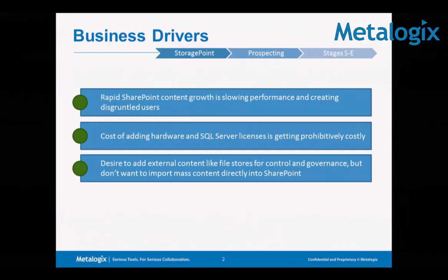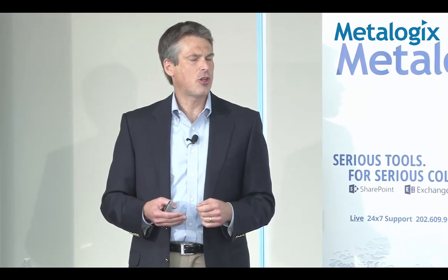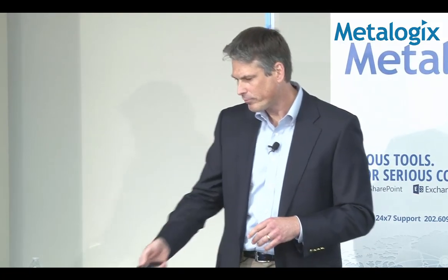But it comes with a cost. And so taking file systems that sit out there and just sucking all of that content into SharePoint adds expensive storage cost, and it creates bloat within the environment. So this is a conundrum. They'd like to add in a lot of various kinds of content throughout the organization, but they're not quite sure, how can I do this and be efficient at it, cost effective at it?